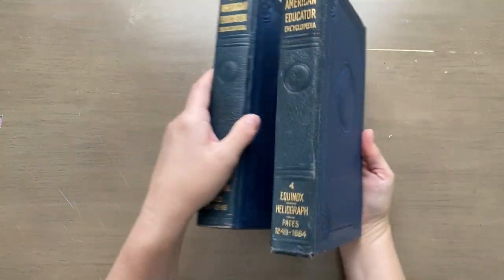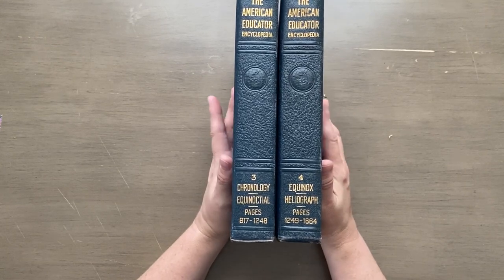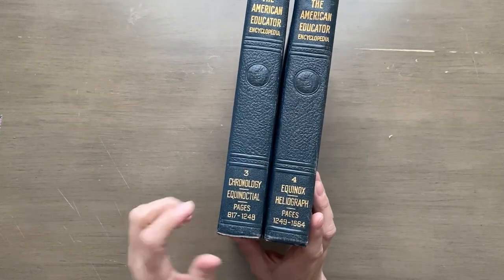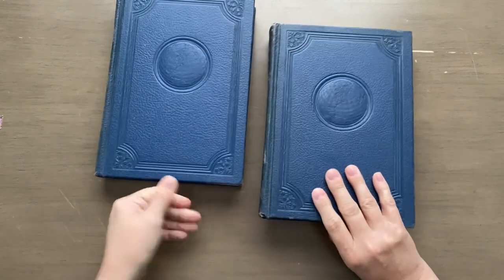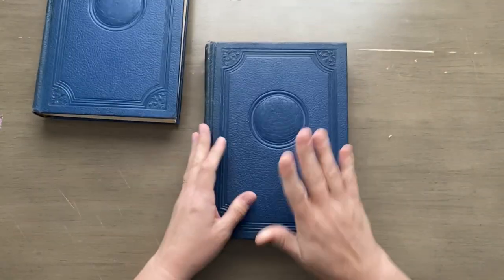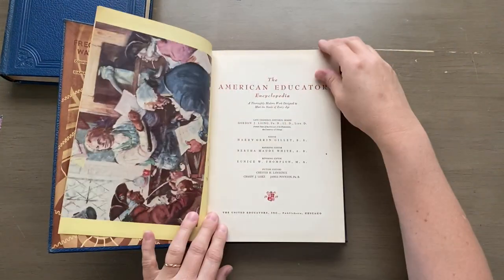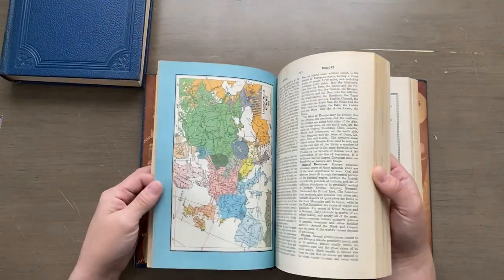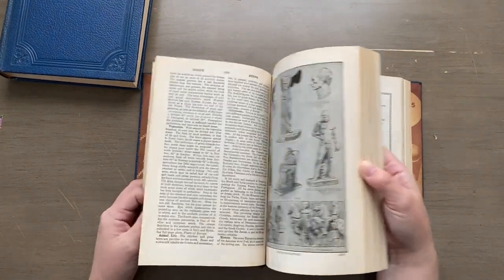We have two volumes of the American Educator Encyclopedia. There's volume three and volume four. We'll start with volume four, because this one is listed in my Etsy shop already. It's from 1949. They really are just really neat encyclopedias. Got lots of maps, black and white photos pretty much on most pages.